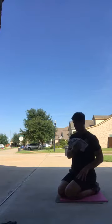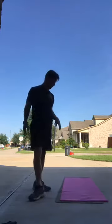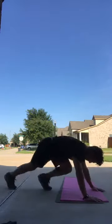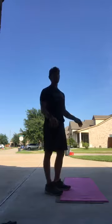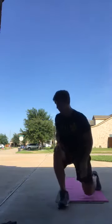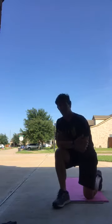Then you've got a mountain climber burpee. What in the heck is that? So let's look at this. I come down, I go 1, 2, then come up. I go 1, 2, and then come up. So I'm doing two of those. So it's two little burpees, two little mountain climbers, and then you do the hop up into the stand.